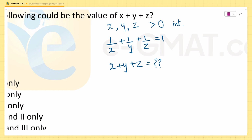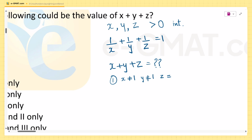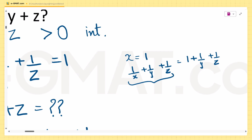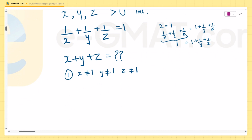One thing that is given to us is that 1/x + 1/y + 1/z is equal to 1, which means that none of these can be equal to 1, right? So x cannot be equal to 1, y cannot be equal to 1, z cannot be equal to 1. Because if we consider the scenario in which x is equal to 1, then 1/x + 1/y + 1/z would be 1 + 1/y + 1/z. And we already know that this is 1, which means that 1/y + 1/z would be equal to 0. Right? So that cannot be possible because x, y, and z are all positive integers. So this scenario is not possible. So none of them can be equal to 1.